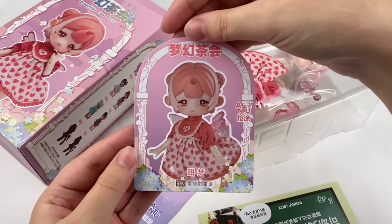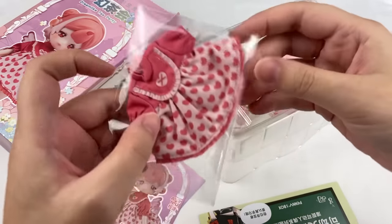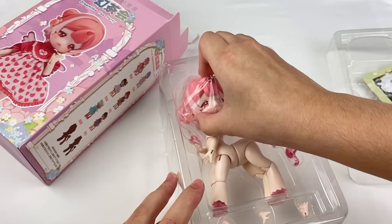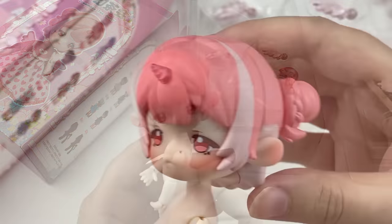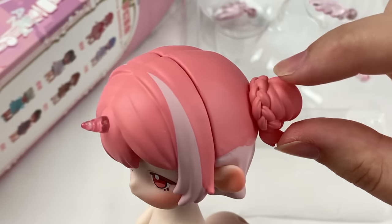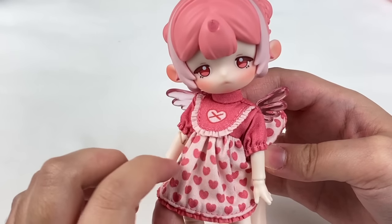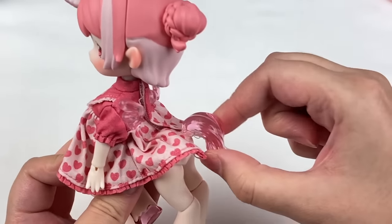This is the little card for the design. And then here is her dress. And let's take her out of the packaging. So she has pink hair and two little buns on the back. And it looks like it's braided here, which is a super cute detail. I really love her outfit for this one. I love the frill and the hearts on her dress. And then she also has a pink semi-transparent tail.